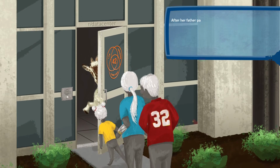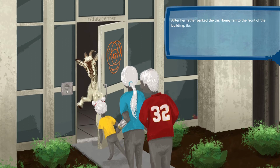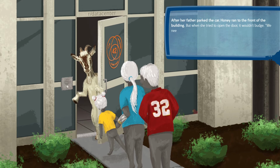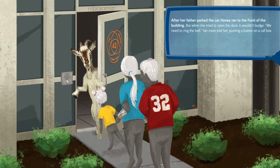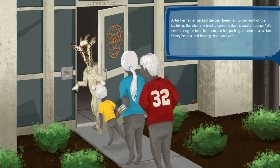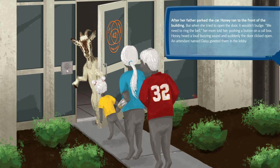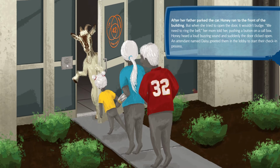After her father parked the car, Honey ran to the front of the building. But when she tried to open the door, it wouldn't budge. "We need to ring the bell," her mom told her, pushing a button on a call box. Honey heard a loud buzzing sound, and suddenly the door clicked open. An attendant named Daisy greeted them in the lobby to start their check-in process.